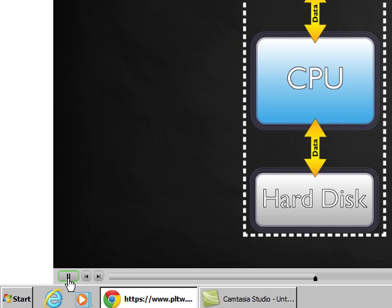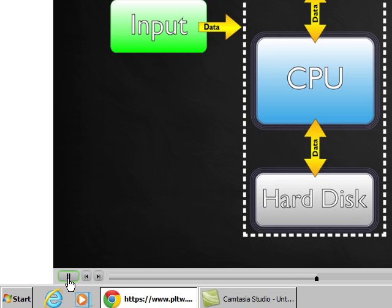Information comes into a system through its input devices. A system passes back results through its output devices. Both computers and human bodies have inputs and outputs. Let's explore them now.